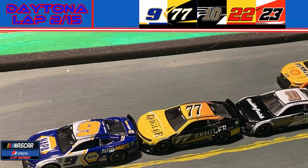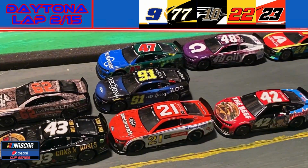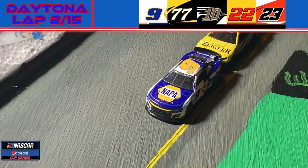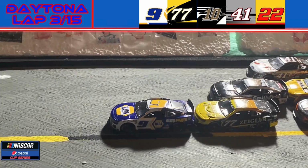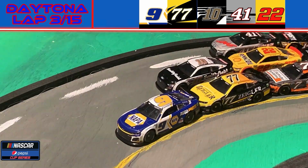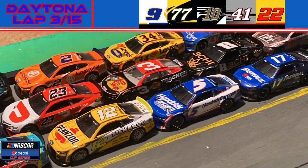Now back to the front of the field, and it is a train on the inside and then 3 wide in the middle of the pack, as it is very chaotic back there. But Chase Elliott continues to hold the lead as the first 3 cars are strung out single file on the inside. Now Almirola moves to the middle lane. Here comes Joey Logano, but the 41 is all the way up on the outside moving as well. Almirola in the middle lane now jumps to the high lane, and he's going for the lead here.